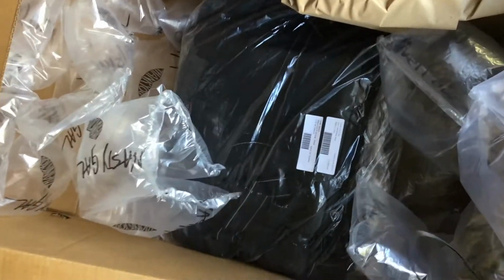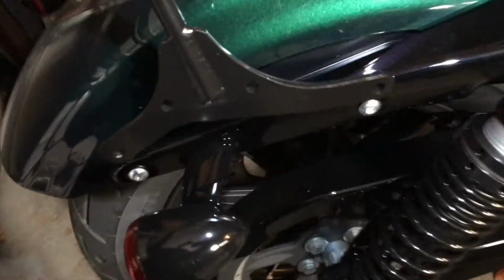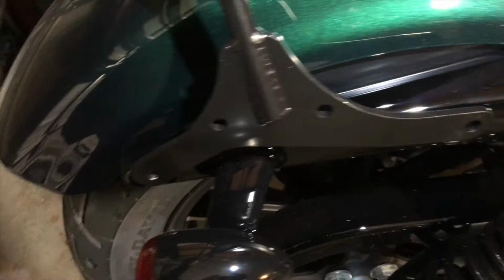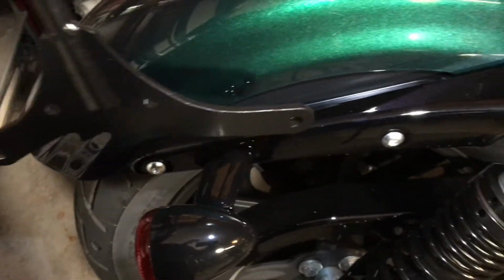All right. Well, let's go check these out in the garage. I mean, you got a bolt there and a bolt there. Same thing on the other side. So, it can't be too difficult. So I think I'm going to install this myself. You know, it doesn't look that difficult to really install.